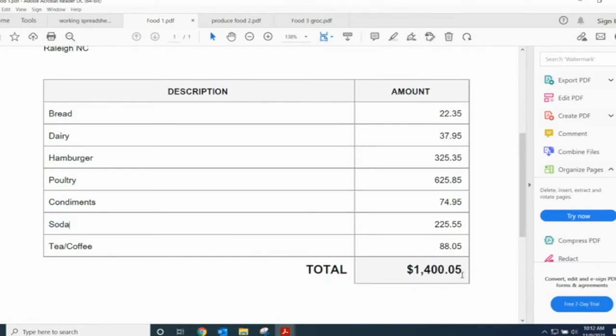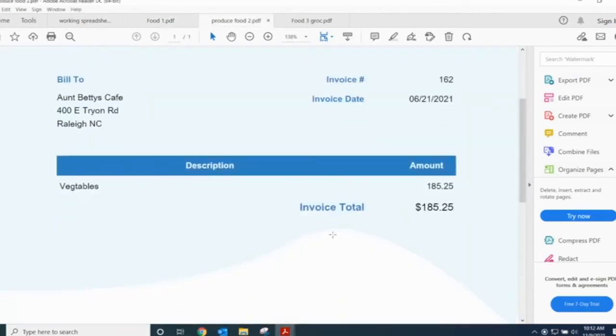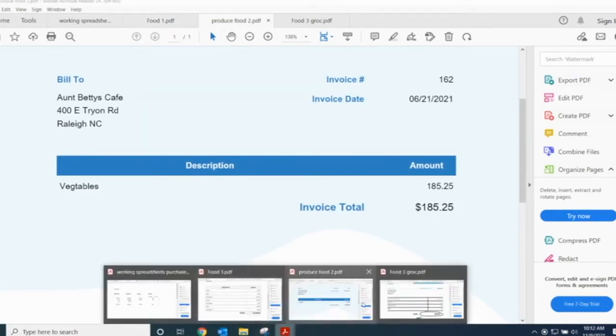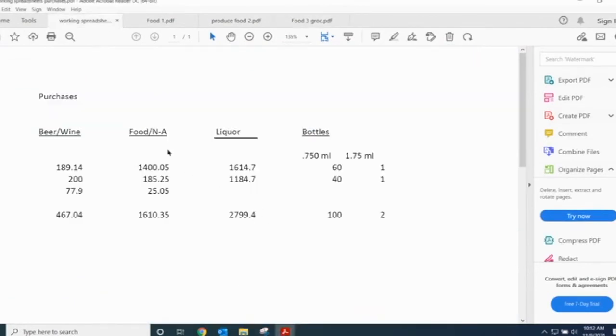This invoice was for a total of $1,400.05. My next invoice was just from my produce, and I bought $185.25 in vegetables. And then lastly, I had to run to the grocery store for some incidental items, totaling $25.05. I would add those numbers to my spreadsheet and come up with a total dollar amount that I spent on food for the month of June 2021.